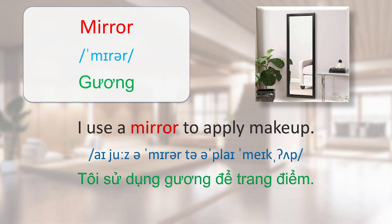Mirror. Gương. Mirror. I use a mirror to apply makeup. Tôi sử dụng gương để trang điểm. I use a mirror to apply makeup.